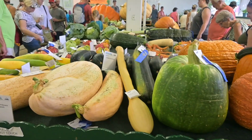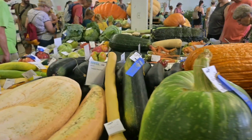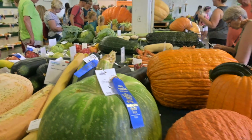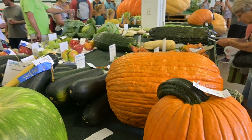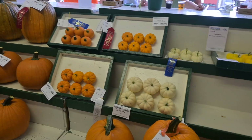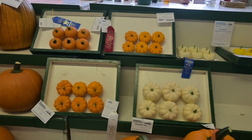So these are competitions for the largest, biggest, heaviest, longest type competition. These are not being judged based off of taste, because some of these, when they get too big, they just don't taste right. They get hard or stringy or whatever the case is, depending on the type of vegetable it is. And for these competitions, they have to be more consistent sizes and looks. That's how you win with this competition.